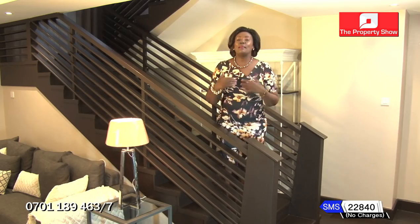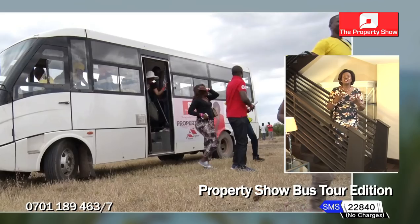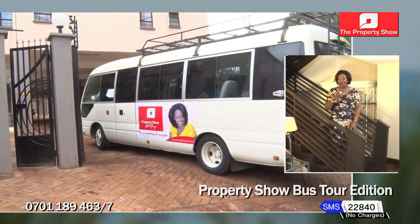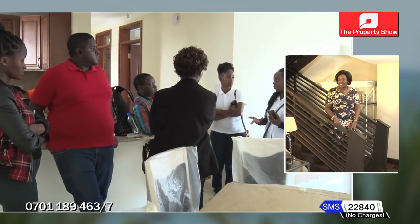The property show has gone from strength to strength. Among our key highlights are our signature bus tours, where we visited many projects in Mombasa, Thika and Kiambu Road and the upmarket area. On the bus tour, you're sure to network, get legal and financial advice. Here is more.